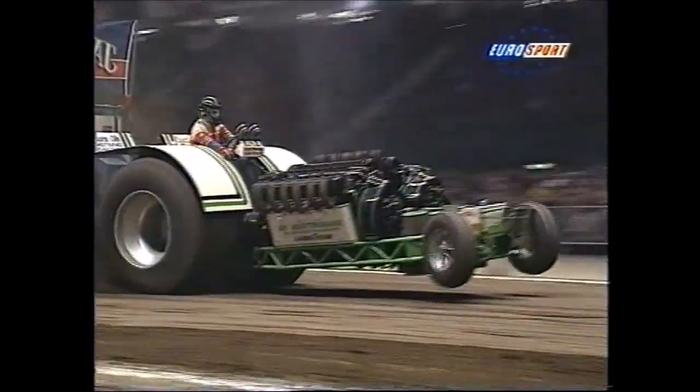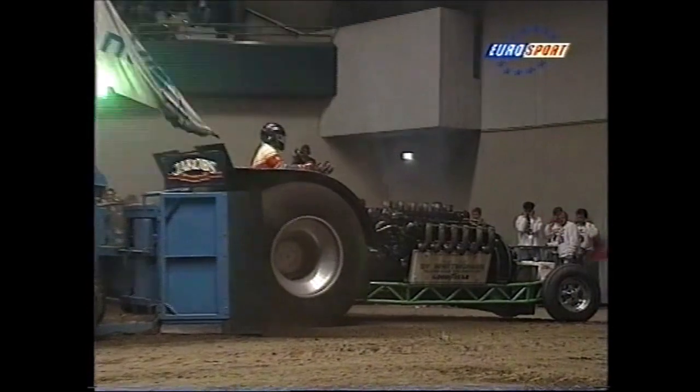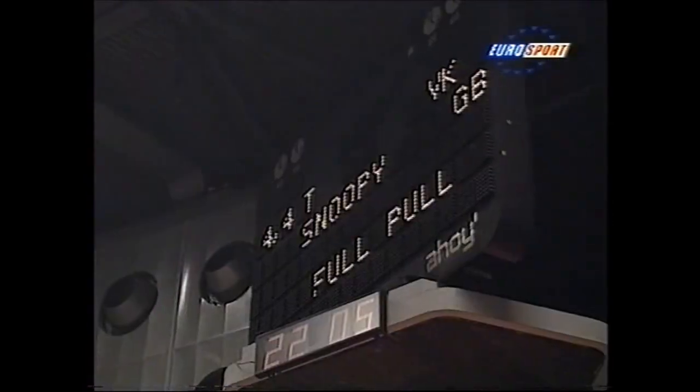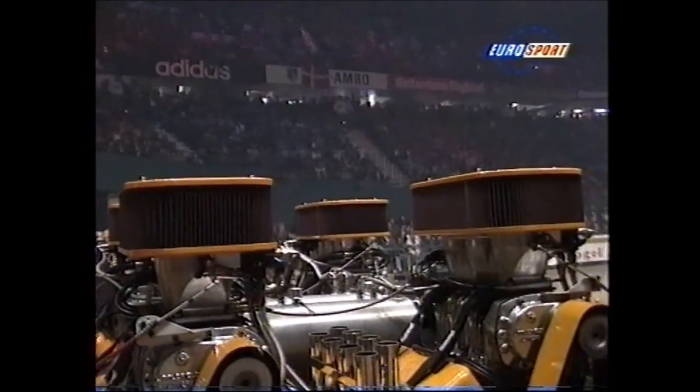Already a winner today. He must love this track. Oh, and Kevin has done it again. Another full pull to the young man from near Blackpool in the north of England. And his time, 10.17 seconds.